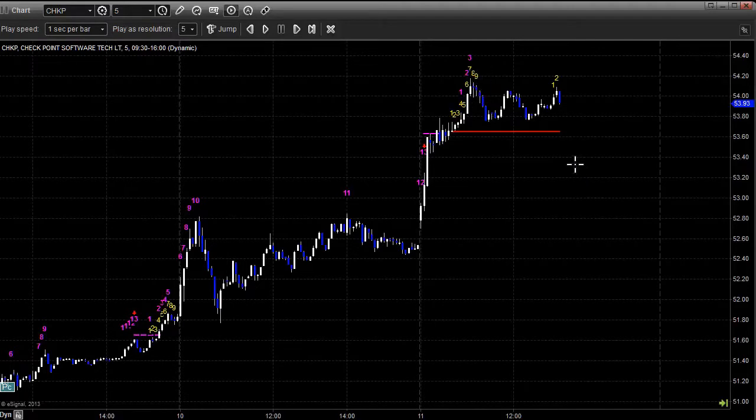So it was a real nice trade for us on a week that was characterized by a lot of light volume in the market, but also some gaps.